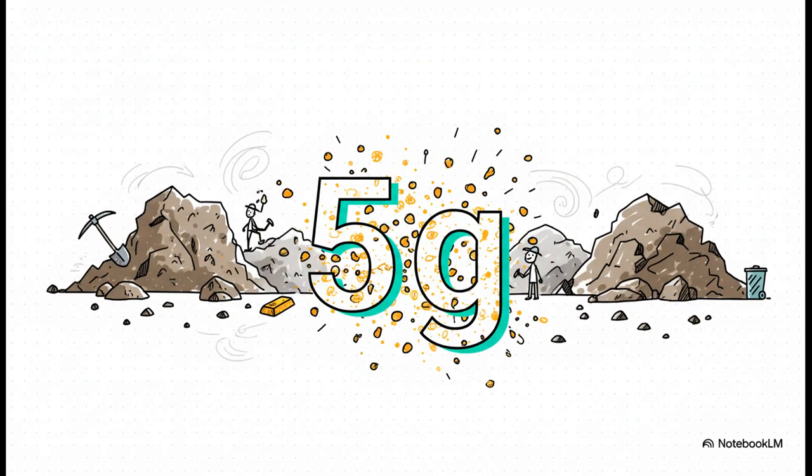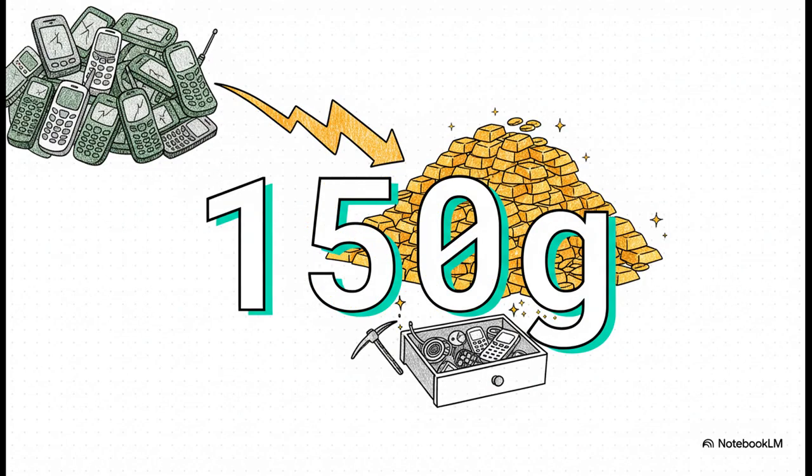So, to put that into perspective, I want you to picture a massive ton of rock and soil, all of it dug up from a mine. After all that work, all that effort, you get just 5 grams of gold. That's it. Okay, now get this. This is where it gets crazy. Take that same weight, 1 ton, but this time it's old cell phones. From that pile of e-waste, you can get back 150 grams of gold. That is 30 times more efficient. It's wild. There's literally a gold mine sitting in our junk drawers.